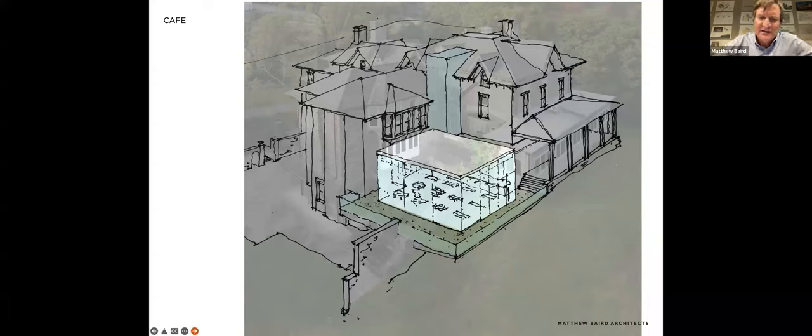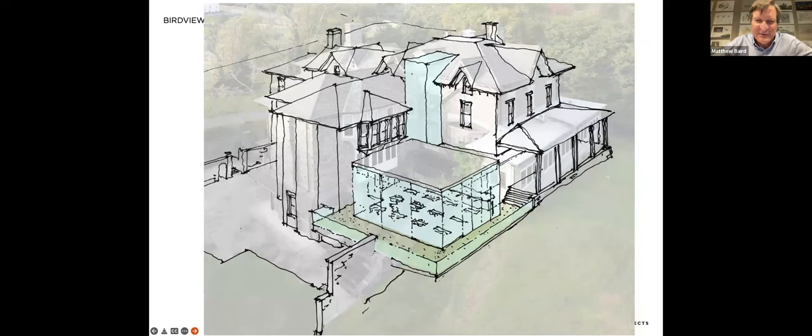If the museum is closed on a Monday and you still want to have a cup of coffee, the idea is that you could come along the porch and enter this little side door here. So there is some thinking about how do we have this space available to the community on days that the museum might be closed. Let's go to the next couple slides.